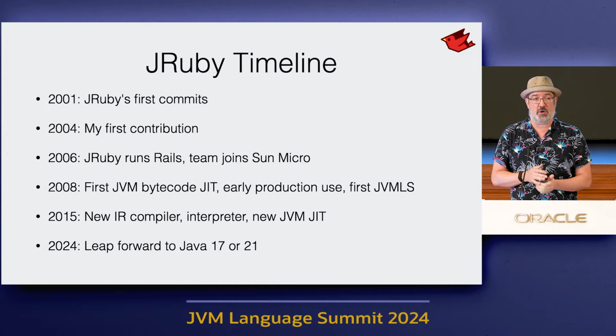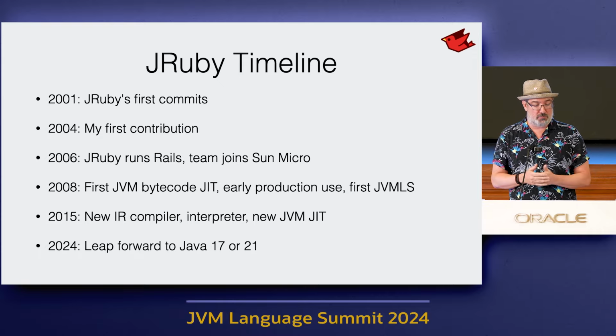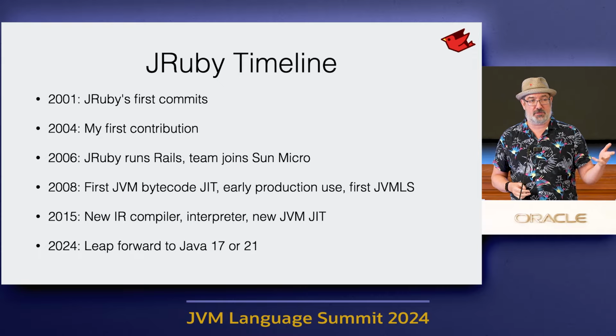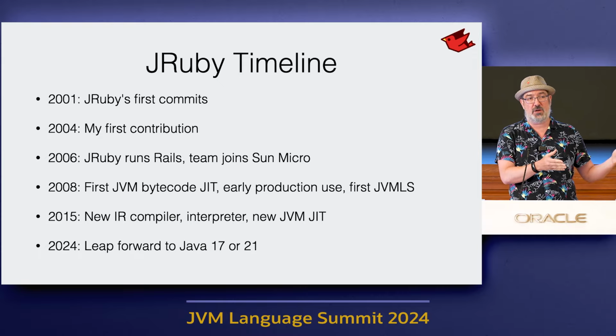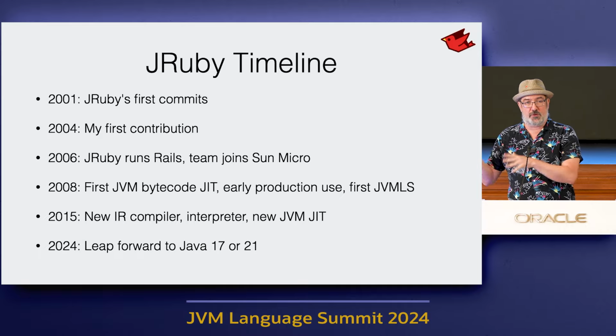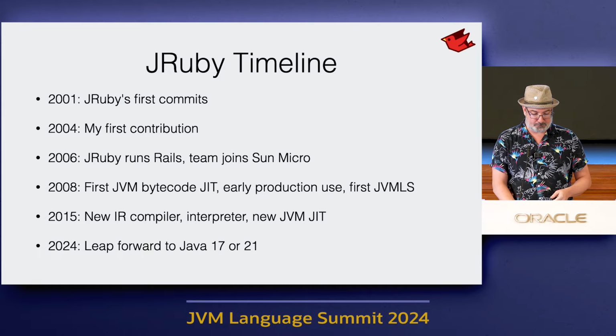So in 2024, we're excited because we've finally caught up on compatibility with JRuby. It's a constant battle, but we are basically ahead of the game. We have their next version of language and features basically done before they release it. So we're going to focus on optimizations and do more jumping ahead to Java 17 or 21 as our minimum.